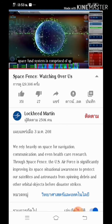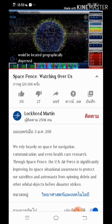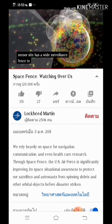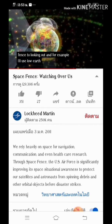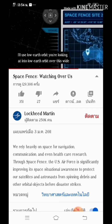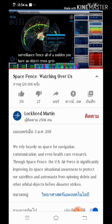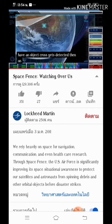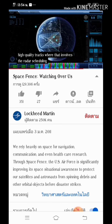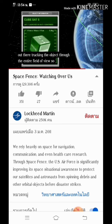The Space Fence system is comprised of up to 3 sensor sites. The sensor sites will be located geographically dispersed around the Earth. So each sensor site has a wide surveillance fence. So it's looking out, and for example, I'll use low Earth orbit. You're looking out into low Earth orbit over this wide surveillance fence. All of a sudden you have an object cross, gets detected, then on that object you start forming high quality tracks, where that involves the radar scheduling more beams, going out there, tracking the object through the entire field of view.